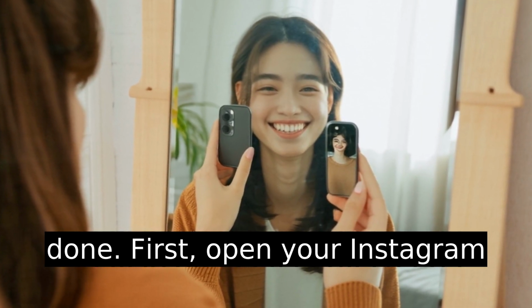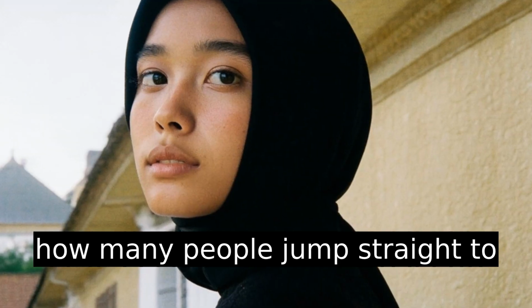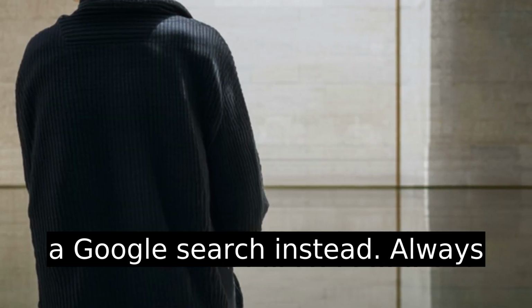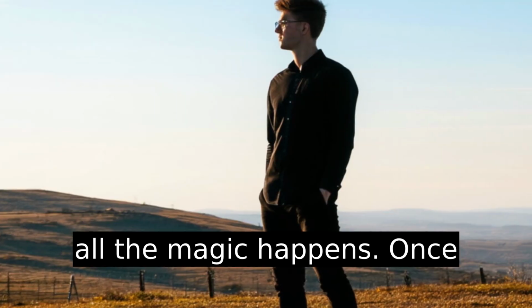First, open your Instagram app. This might sound like a duh moment, but you'd be surprised how many people jump straight to a Google search instead. Always try the app first. It's where all the magic happens.